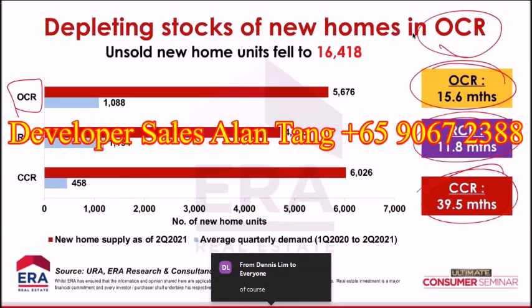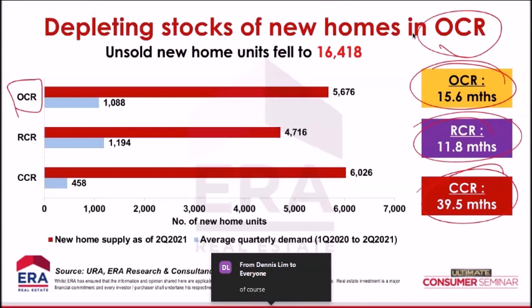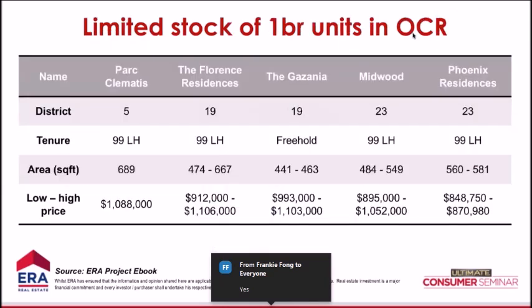If your answer is a yes, right, which is what they are trying to convince us on TV, right? If your answer is a yes, means what? When the borders open, will the foreigners come next? Then once the foreigner come, this sector will improve in terms of its absorption. Okay, I hope it makes sense to all of us. But tonight it's not talking about CCR.